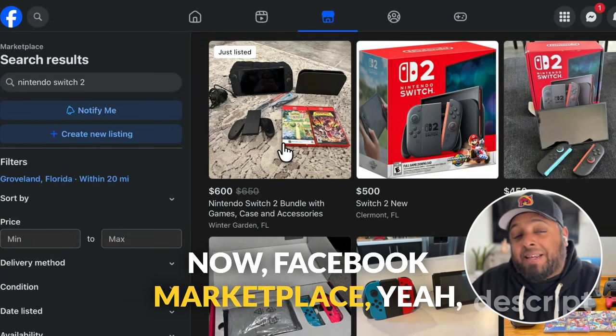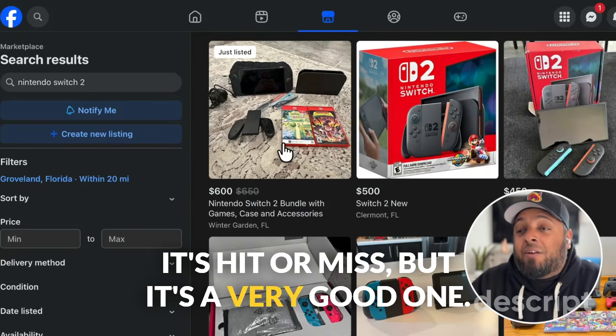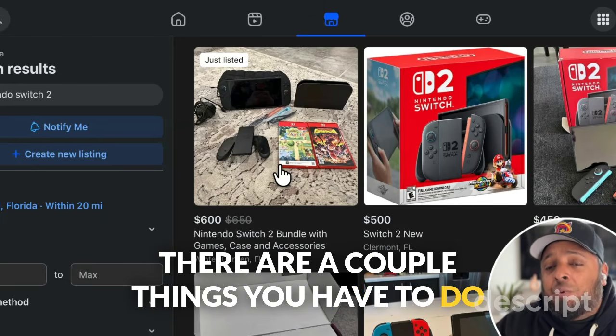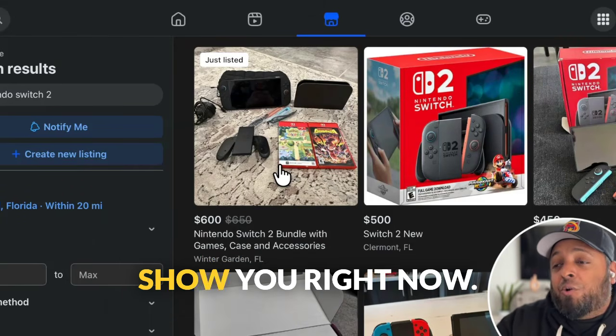Now, Facebook Marketplace, yeah, it's hit or miss, but it's a very good one. I purchased cards from here, I purchased games from here, I purchased consoles from here. There are a couple of things you have to do to make sure that you're safe and you get the best deal possible. And I'm going to go ahead and show you right now.